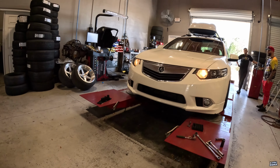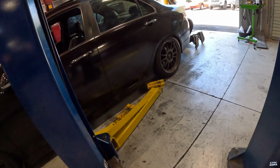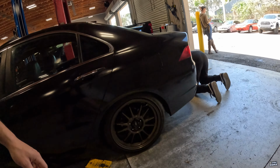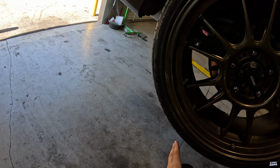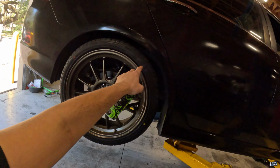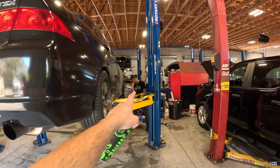Hey boy, no. Yeah, I need me a little cargo up top. I need to get a roof rack though. Got the Lion Sport 3s on, all 4s right now. I got that situated. Now we're about to go ahead and go on the alignment rack here in a sec. Shout out to the homie as always.